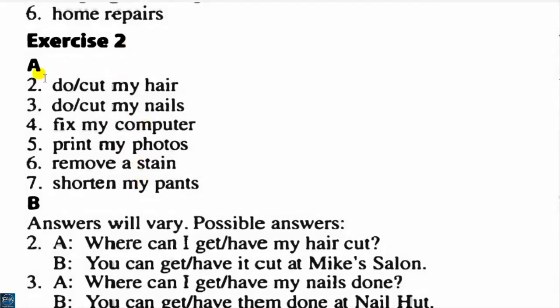Exercise 2. A. 2. Do my hair, cut my hair. 3. Do my nails, cut my nails. 4. Fix my computer. 5. Print my photos. 6. Remove a stain. 7. Shorten my pants. B. Answers will vary.